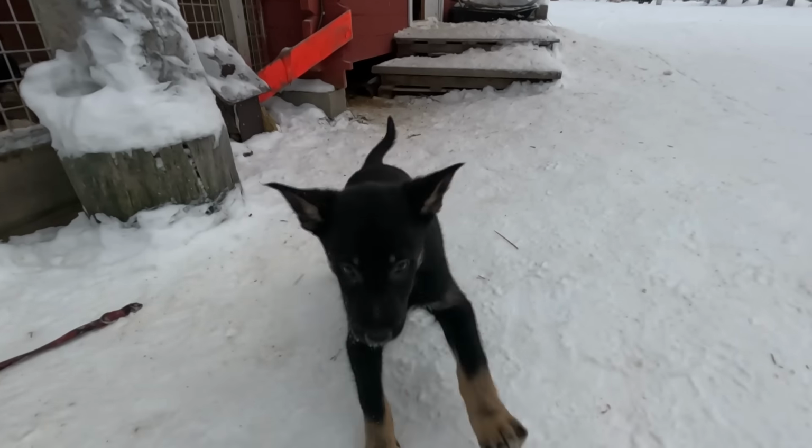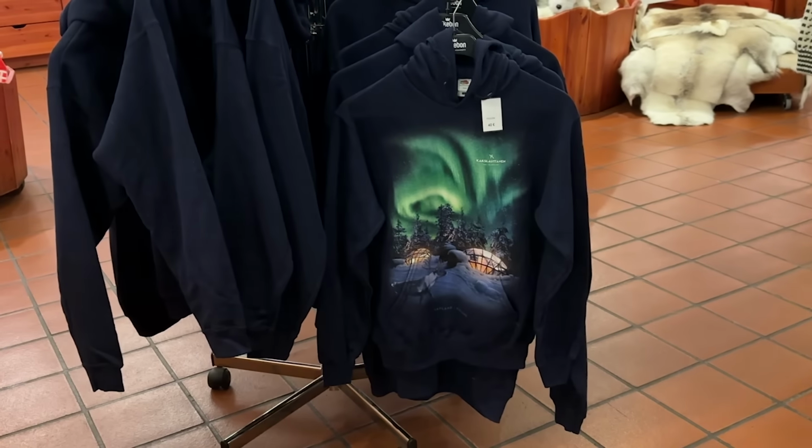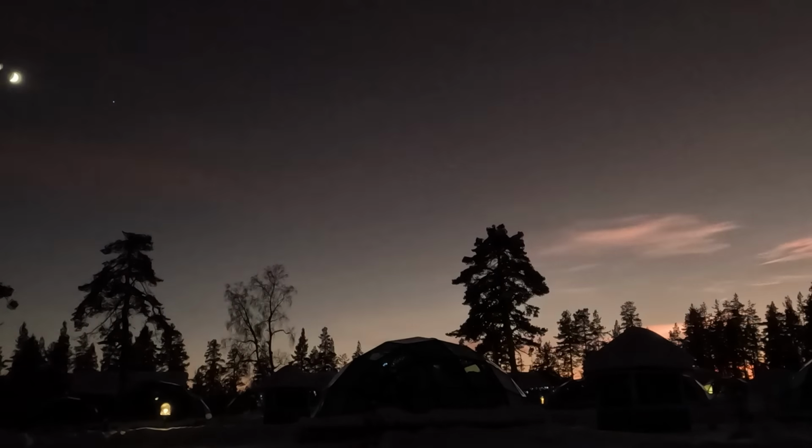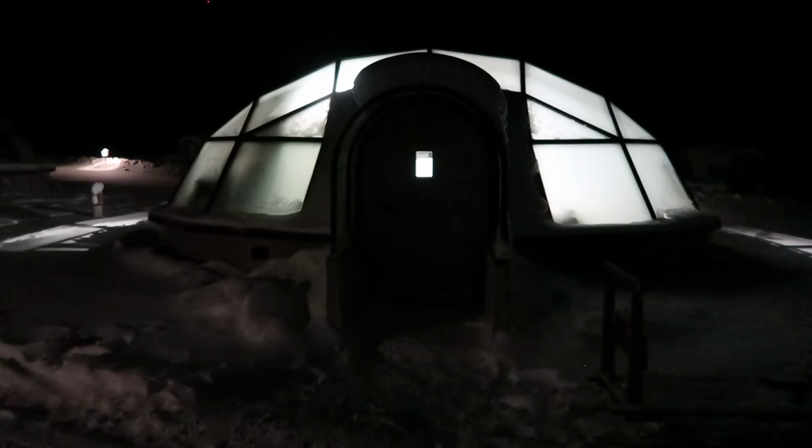Now, one of the other big draws of this resort is getting to see the Northern Lights, but it's never a sure thing, even in the winter. The most obvious thing you can do is just chill in your glass igloo once the sun has gone down and hope for a stroke of luck that you'll be able to see them. And we lucked out pretty much right after we had arrived. Hold on. Holy sh! That's them!